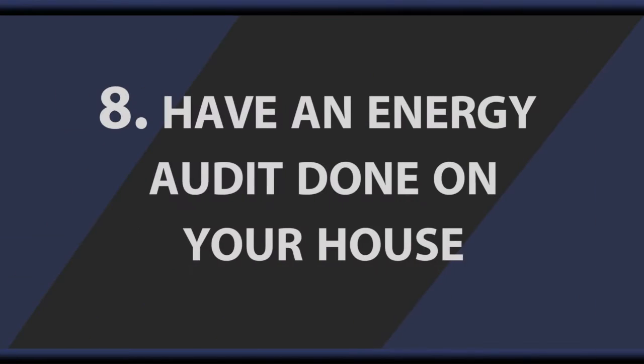The final item would be to have an energy audit done in your house. Now, this is the most expensive, but it also probably can save you the most money in the long run. There are several companies in our area that can perform an energy audit, also known as a blower door test, where they pressurize your house and check for air leaks and inadequate insulation.